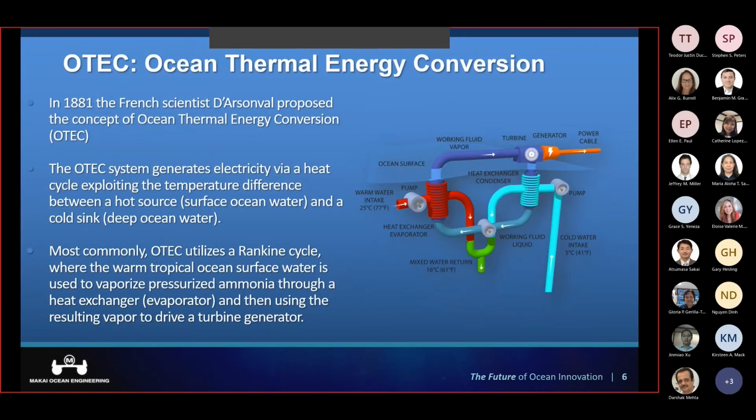Seawater air conditioning is the little sister, I guess, of OTEC. Moving to OTEC, Ocean Thermal Energy Conversion, just to give a 101 of this one. It's actually a technology that's been around for a long time. French scientists came up with this one in the late 1800s. The concept is we can generate electricity by exploiting the difference of temperature between the hot source, the surface ocean water, and a deep cold sink. The deep water, about 1,000 meters deep typically, is what people refer to as deep ocean water for OTEC. That's the basic concept, typically using a Rankine cycle as the heat cycle. Not really any different than an air conditioning wall unit.